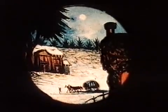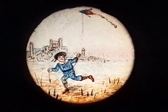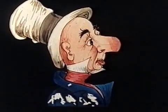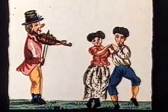Thanks to their sophisticated mechanisms, the magic lantern slides could project continuous images of movement. Projection of revolving image. A pull-out picture. A pull-out picture with moving eyes. Image set in motion with a lever.